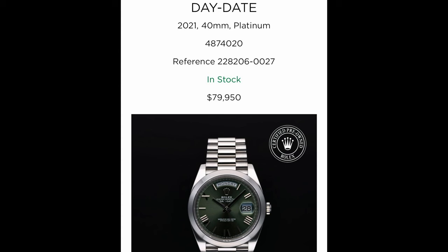$79,950. That's right. And I'm going to have to tell you, ladies and gentlemen, you do whatever you want, but don't pay for that beautiful Date Platinum Green Dial 40 millimeter, reference number 228206. Don't pay more than $66,000 and bam, the watch market is dead.